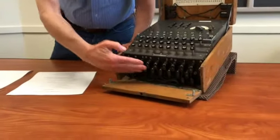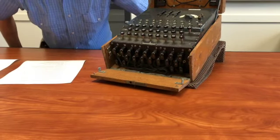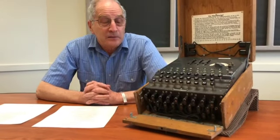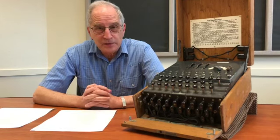They added this feature to the front of the machine. It wasn't on the civilian version of the machine. That is a plug board. In German they called it a Steckerbrett. And what it does is it gives you an additional layer of encryption beyond what the machine does internally.